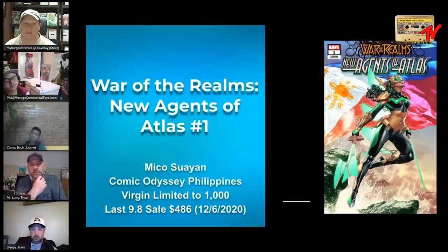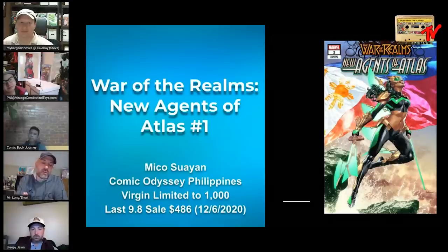She's from the Philippines. The Philippines have a rabid comic book collecting habit, like most of us watching the show. She's a super popular character within that region of the world, and it's a book that has held up pretty well. It's selling typically around 500 in 9.8. The picture we see here is the trade dress, but the higher sales are in the Virgin. That said, the trade dress isn't that far behind.